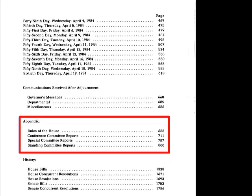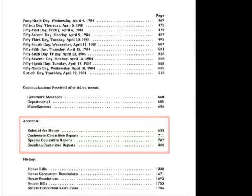Now let's turn the page again, and I want to call your attention to the appendix material. This is where you will find the committee reports. Notice that they come after the journal pages and before the history tables at the back. So they're very close to being in the middle of the book, which is why you can just go to the middle, get your committee reports, and be done with it.